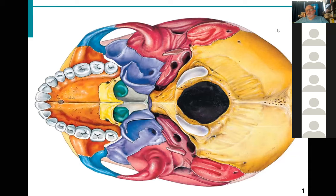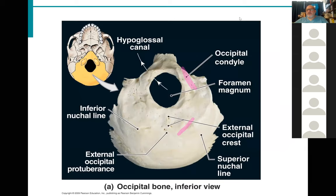Anyone remember? Hypoglossal canal? Yeah, if you remember, just here, superior to the condyle, above the occipital condyle, was a small hole. I think I have one more picture. Now, here's the picture from your lab manual. It doesn't really show the hole, but it shows that there is that canal, that hypoglossal canal, that passageway superior to the occipital condyle, which is where that nerve comes out and goes to the tongue.